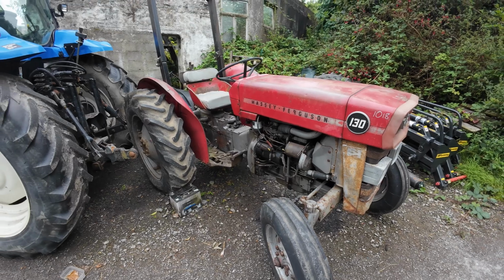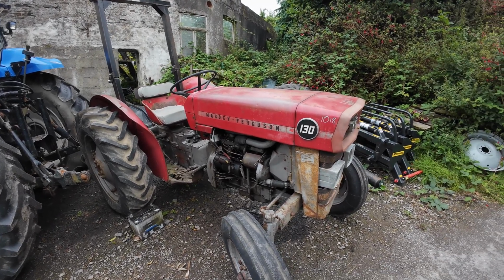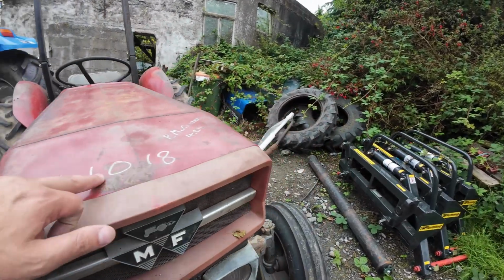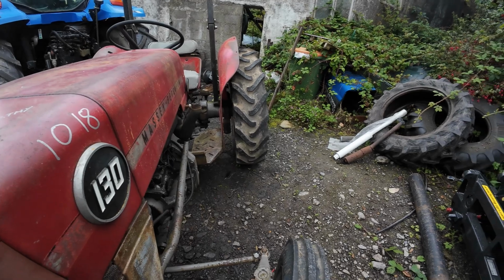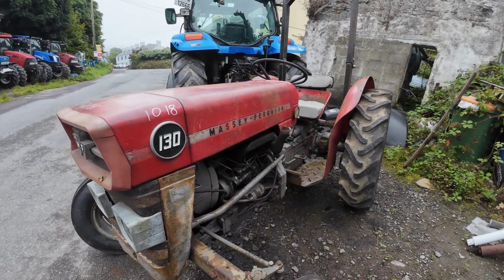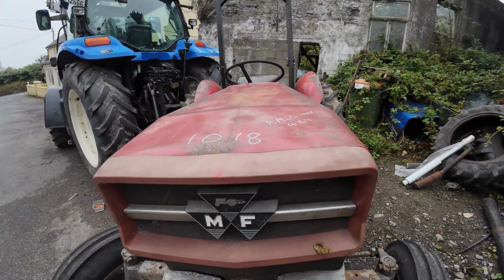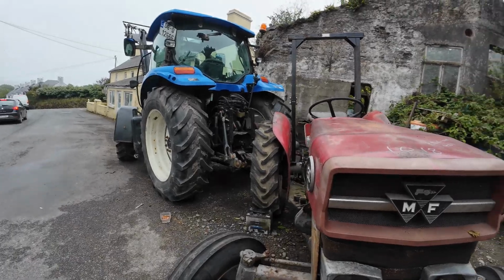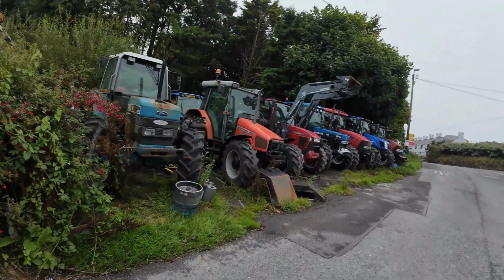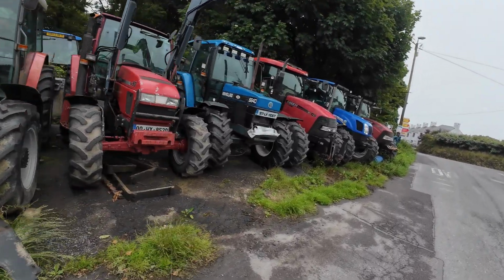That's a nice clean tractor, lads. That's a very clean tractor. Did she come from Cheffins with the number? That's a nice tractor. There's something different about the grill or something on it. There's some nice yokes there, lads. There's some nice tractors there.